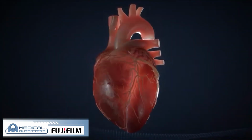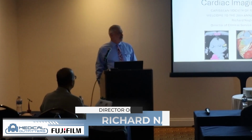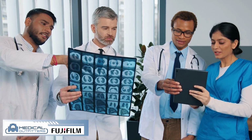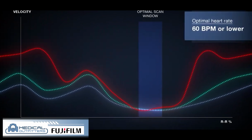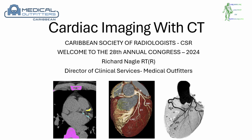As I said, I've been doing cardiac imaging for about 30 years, and lately it's been taking off in the Caribbean and Central America. I've been working with the cardiologists and radiologists, putting chest pain clinics together and setting up protocols for scanning and medicating the patients. So I'm going to go through a little bit of a slideshow. A lot of this stuff you folks may already know. What you don't, please ask questions.